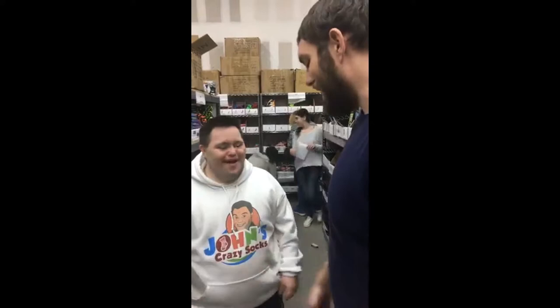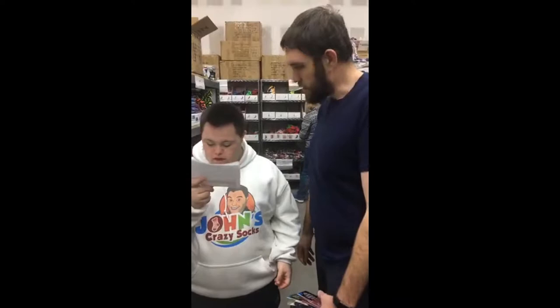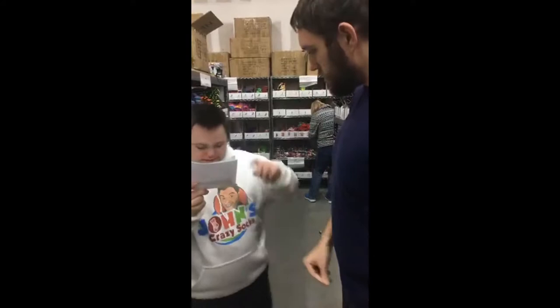Next socks are Edgar Allan Poe socks. And one in a socksmith. A socksmith? So a different Edgar Allan Poe sock? Yeah. Okay. Where are those? Is it all the way back? Well, lead the way.